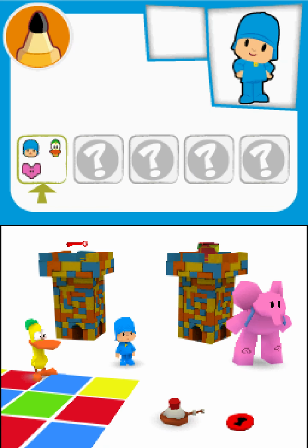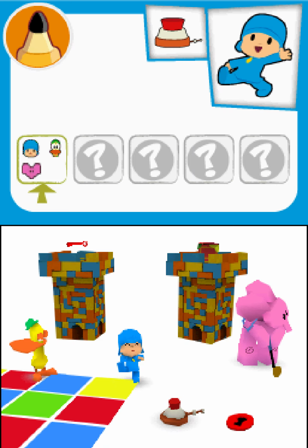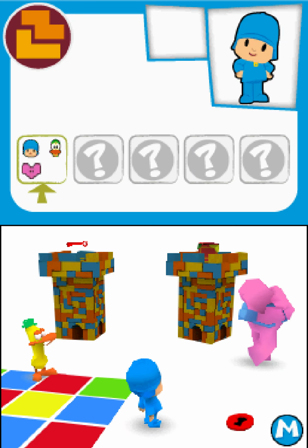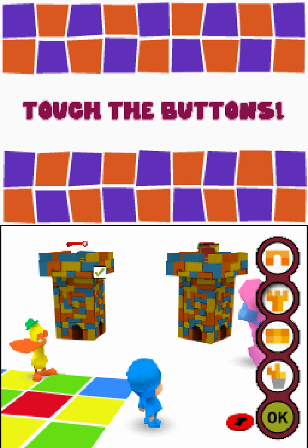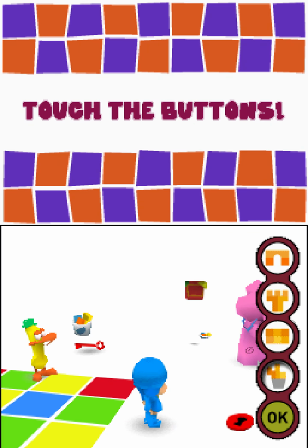Look closely. These block towers are hiding something. Now we've got the machine for building and knocking down objects made out of blocks. Touch the buttons. A key. Touch the buttons.